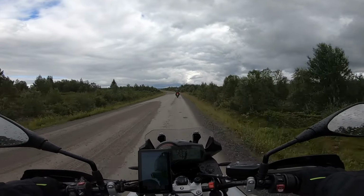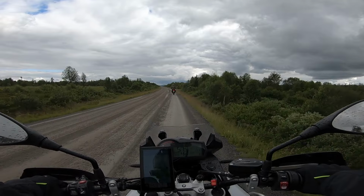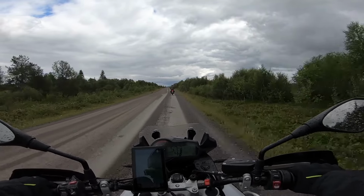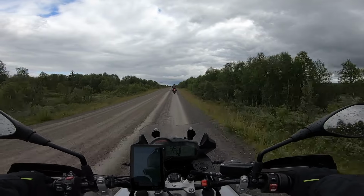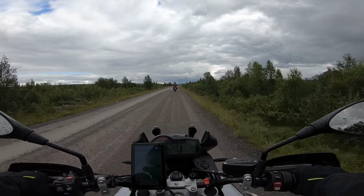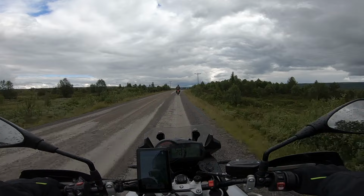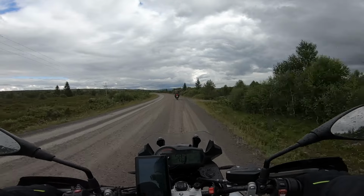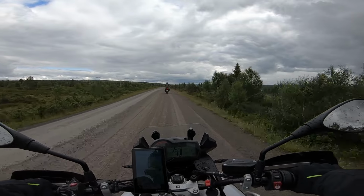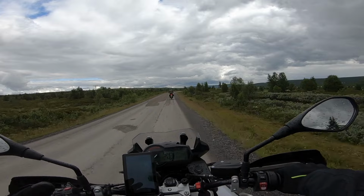Jeremy is low on fuel, so we are going to go back to Alstveit and see if we can fill up with petrol in his bike. And if the weather allows us, we will go to another place on the mountain as well. This is Panoramavägen, and in 2022 I rode it from the opposite direction, as I mentioned.